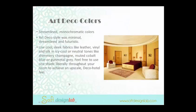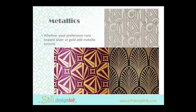So also a lot of monochromatic color schemes done in interiors, and textures and pattern were what was setting it off. So if you're working in Art Deco, you kind of want to do sleek, cool, streamlined leather, patent leather, silks, and using it all in different shades and tints, if you will. But you always have to put metallics in. Here are some wallpaper examples, but whether it's textiles, wall coverings, rugs, upholstery, there has to be some sort of metallic accent.